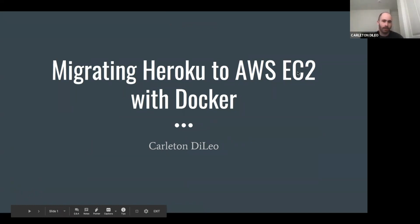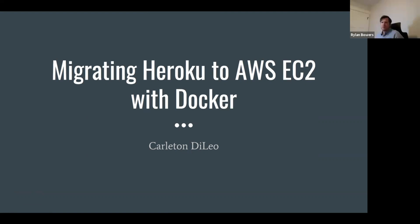Yes. Awesome. So my name is Carleton. I'm going to be talking about migrating from Heroku to AWS using Docker. This is a problem I encountered recently with the company that I am running at the moment.